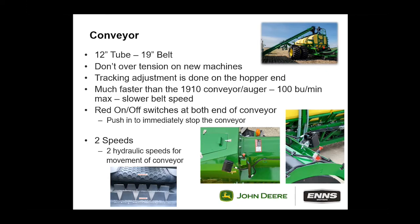The conveyor does have 2 speeds for movement. It was designed specifically to have 2 hydraulic speeds for movement, whether you're a little more inexperienced with using the hydraulic conveyance side of it, or whether you're more experienced and want to move that whole conveyor assembly quite a bit faster. Okay.